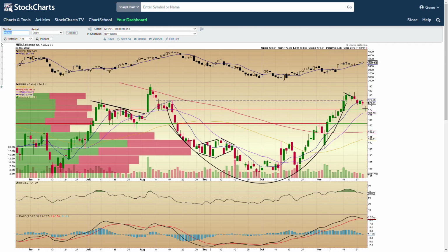Moderna, here we have lost a 9. We have come down. We tested this previous resistance, which is now support. Tested that and pushed, but we need to reclaim that 9 to be bullish on it. Once again, you can draw your line across your candle bodies. Pretty much the 9's already telling you what you need to take out.